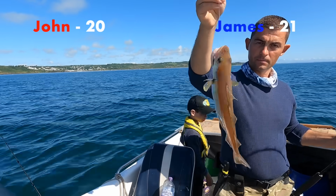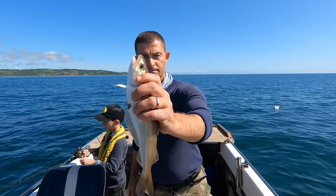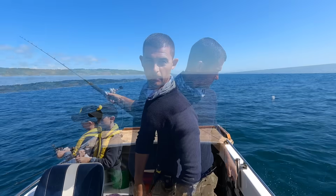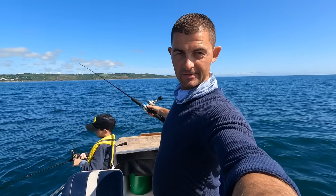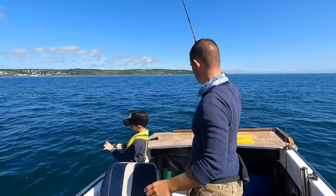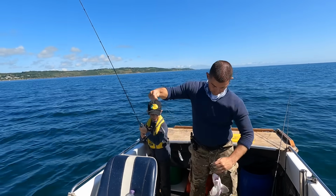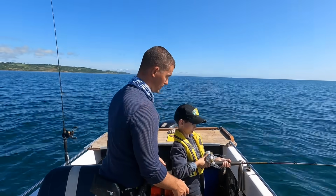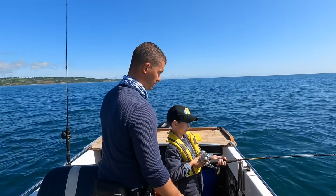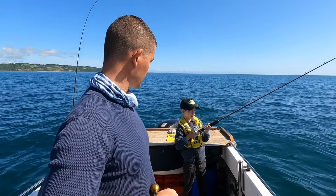Eating some whiting. Right, James has managed to find himself a whiting. Covering 48 metres of water, so it is a little bit of a way for him to wind up. Dogfish. I'm winning in the species. There we go. And a proper strike. When you get a good bite, give it one. Is that enough of a strike, do you think?